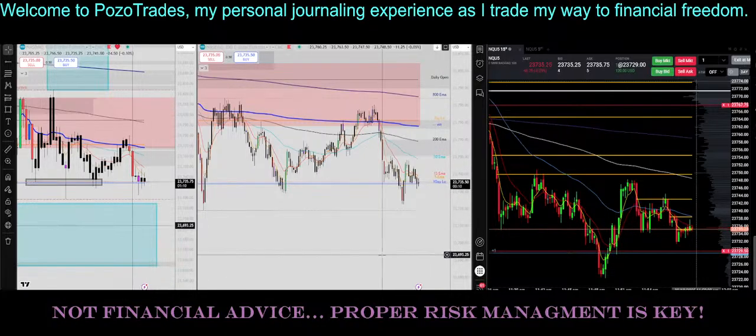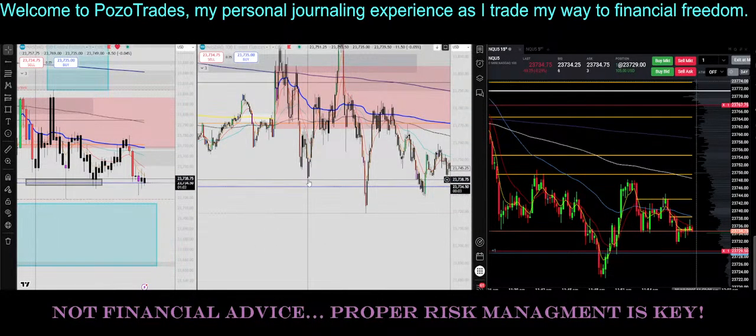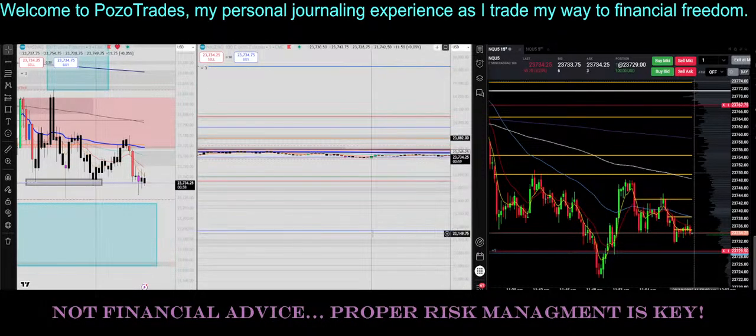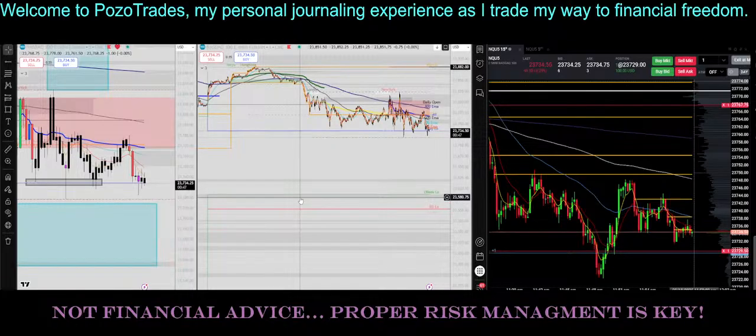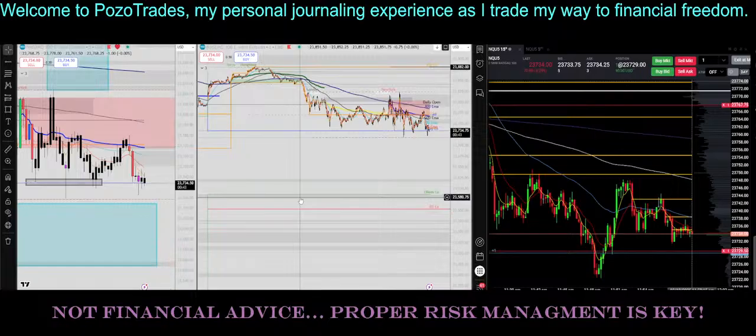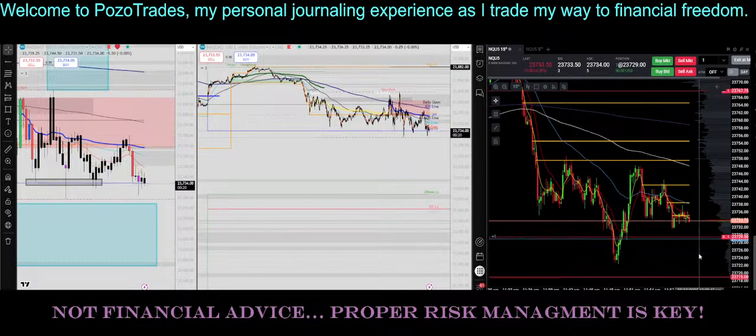$7.95. We just keep building in this area. We've been stuck sideways all day. Looks like it's slowly working its way down. Looks like if it takes me out, it's going to pop right back the other way again. So we have selling pressure, just keep pushing down, pushing down.